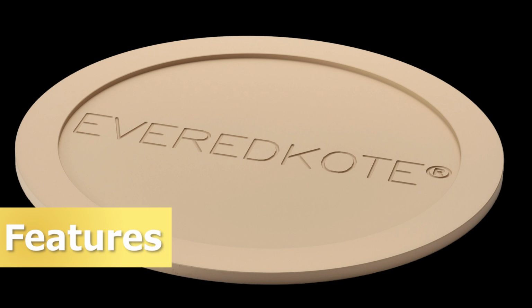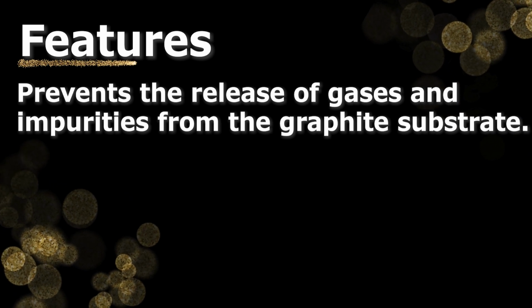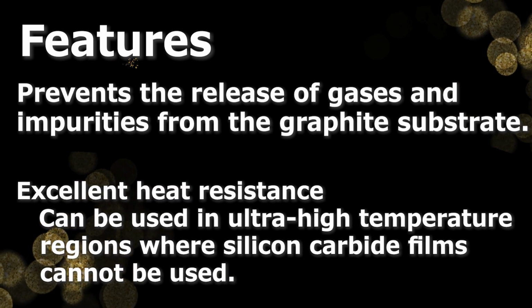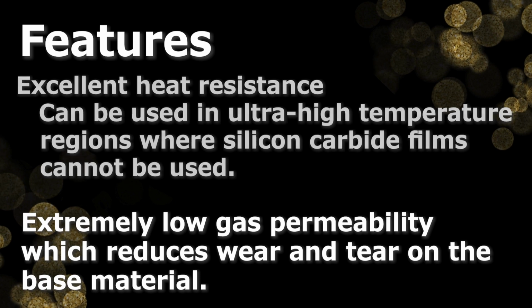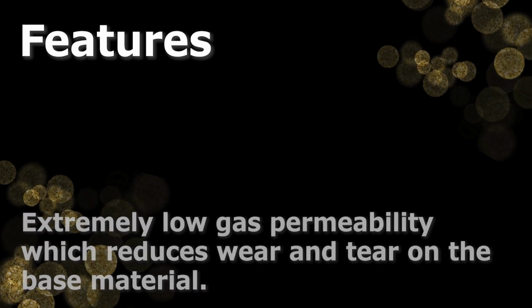Next, we will introduce the features of EVEREDKOTE. Prevents the release of gases and impurities from the graphite substrate. Excellent heat resistance, allowing use in environments where a silicon carbide film cannot be used. Extremely low gas permeability, which reduces wear and tear on the base material.